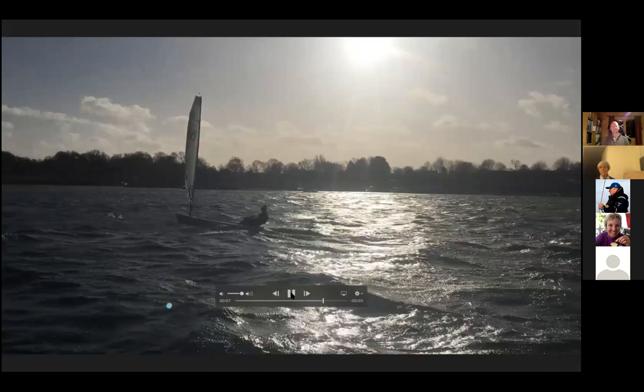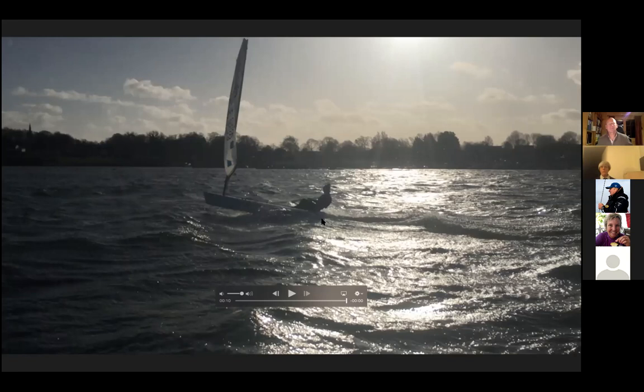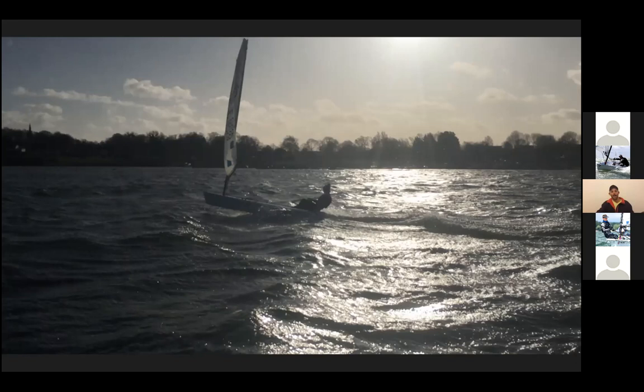So we can see here in this video, the sailor is so far in the back of the boat, which is really good. So the front of the boat is almost completely out of the water. They've still got a little bit of daggerboard up, which is important because it's going to make the boat less skittish and less likely to broach and easier to jibe. So that is quite important.